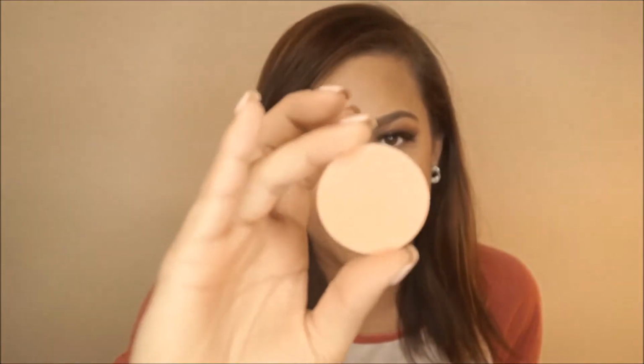Now I'm going to do blush, and I'm going to use a little bit of Bliss from the Makeup Geek blushes, and I'm going to mix that with Hanky Panky.